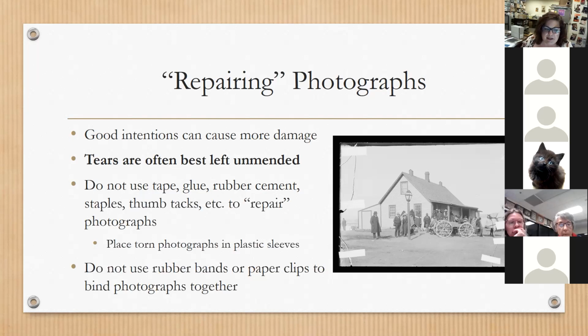Never use rubber bands or metal paper clips to bind photographs together. I can't tell you how many stacks of photographs I come in with old crunchy rubber bands stuck to them. They're very hard and annoying to get off, and they usually leave behind an indentation and deterioration, yellowing, and sticky substances.